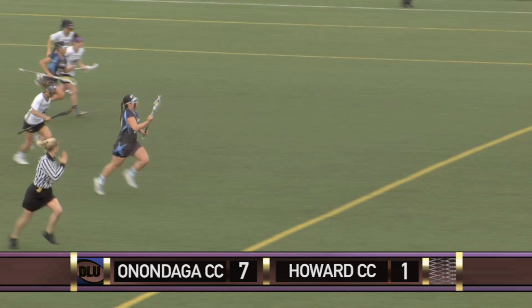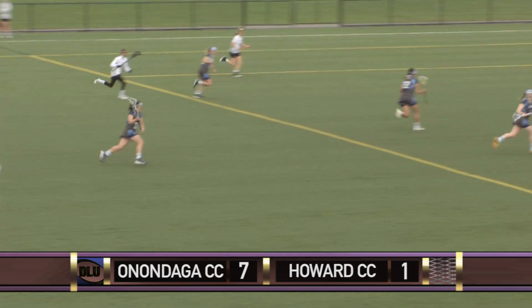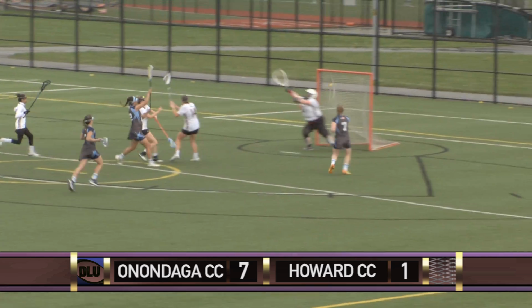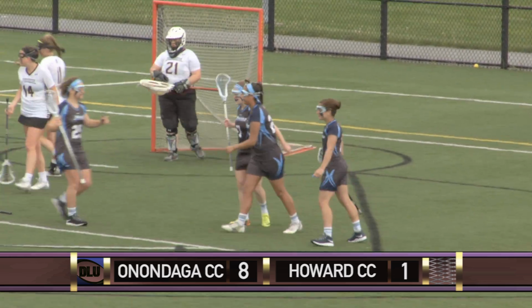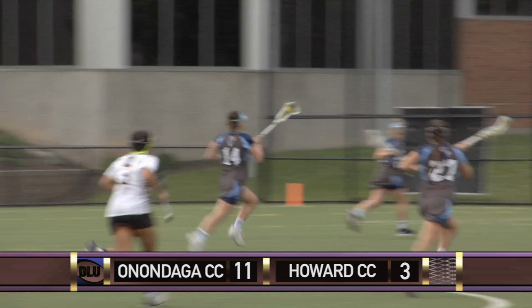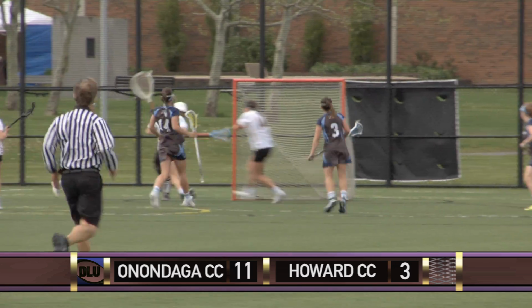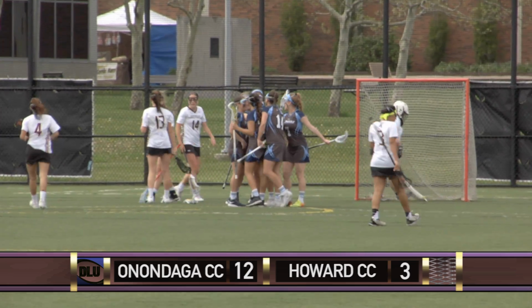Samantha Roberts jumps on the ground ball and sparks transition for the Lasers. Roberts finds a wide open Madison Pritchard in the middle of the field. Pritchard ahead to Burnham. 6-goal game for the sophomore out of Monroe, North Carolina. 8-1 Onondaga. After a Howard foul, here comes the Lasers, and Onondaga is excelling in transition, Mary Lee. Onondaga is quite a unit. Their offense is using their quick passing to get those goals off every time.